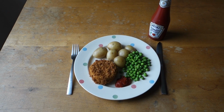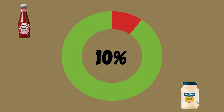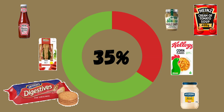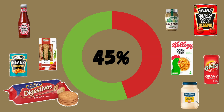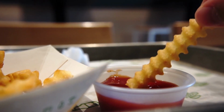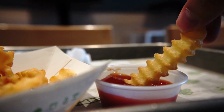If you eat a portion of Heinz tomato ketchup, then you're taking 0.3 of a gram of salt, or just under 5% of the recommended daily maximum. Not a big deal, but if we cut out a few things like this, it'll soon add up. And remember, even less salt is recommended for children, so that percentage would be higher. So, should we stop dipping our chips? Or can we change the ketchup we buy and reduce our salt intake?